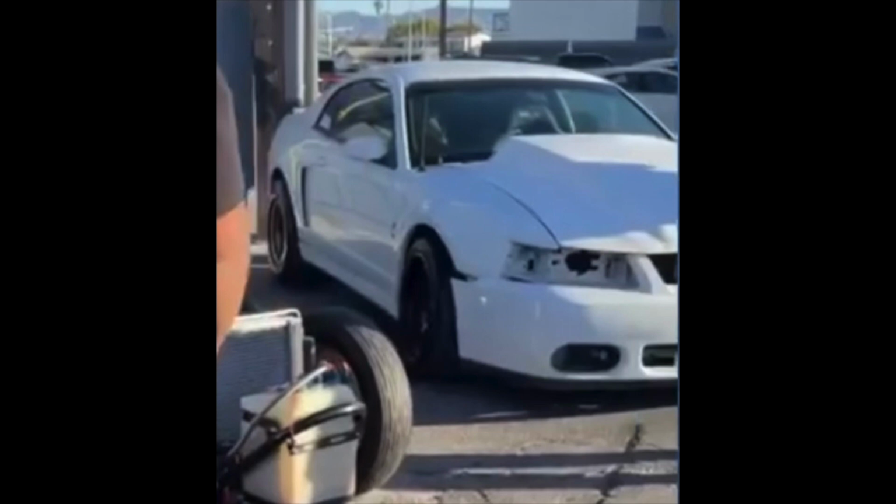But I had seen the car recently in the backyard of one of my friend's houses who had it at their house, and now the car is getting put back together. So pretty cool to see that again. And then I went to a bunch of car shows when I got home the next day.